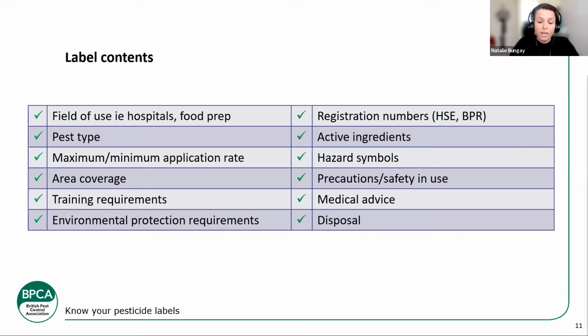Things like carcinogenic or can harm an unborn baby, things like that. These are all the common hazard symbols you might see on there, and they're really important for when you do COSH assessments.